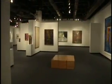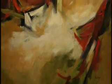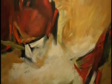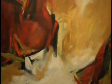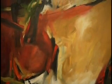The show focuses on 63 years of abstract art in South Carolina. There are about 90 works of art here by 44 different artists. So it's a great sort of survey of what's happened over the last 63 years in this component of South Carolina's art history.